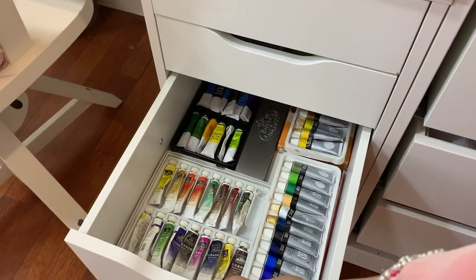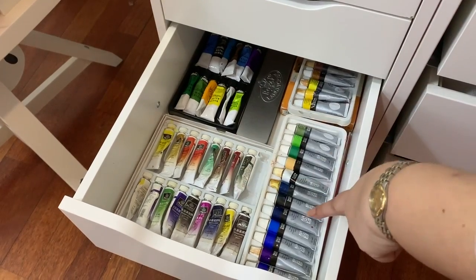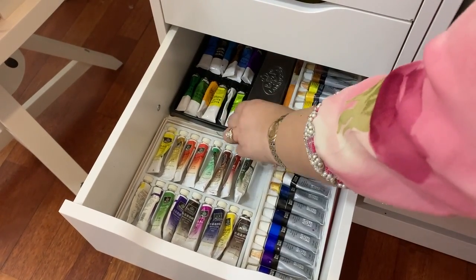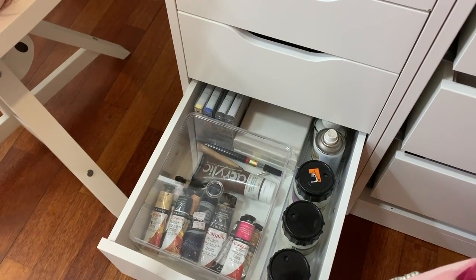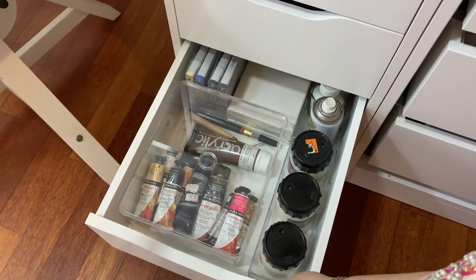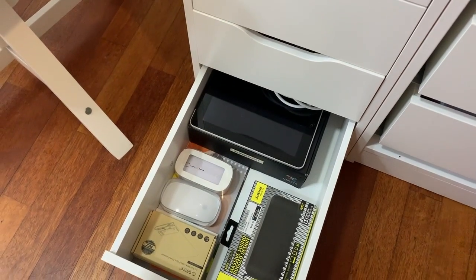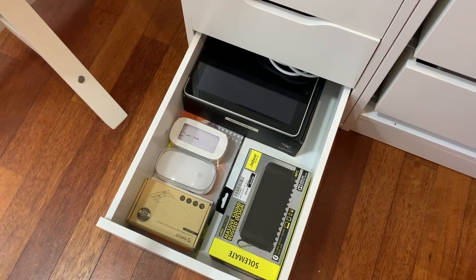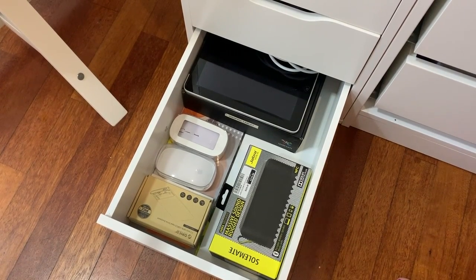In these are her paints. These two are watercolors, and this one, I believe, is oil paint, and a box of pastels that I got for her recently. Then she has her larger oil paint tubes in here as well as some gesso, and at the back are her Copic markers. And the last drawer is her tech drawer for her iPad, graphics tablet, a spare mouse. This is the box of the mouse that she's currently using, a hard drive, and a set of new speakers.